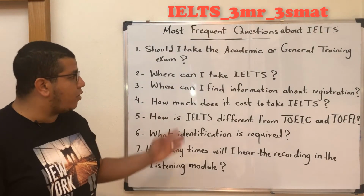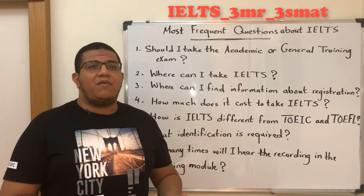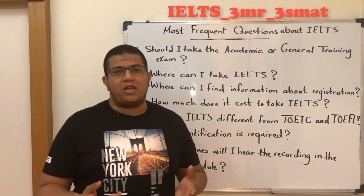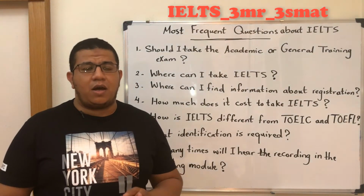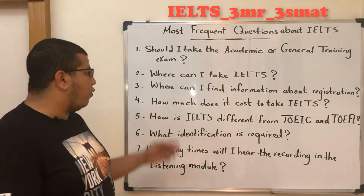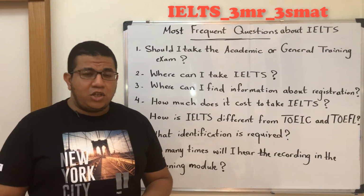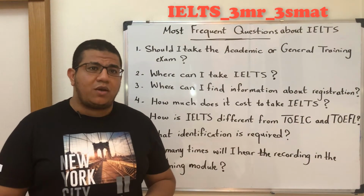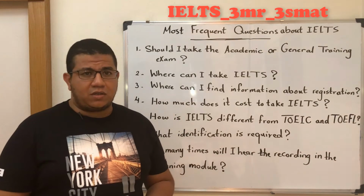The third question, where can I find information about registration? Actually, you can find information about the registration on the official site of IELTS, which is www.ielts.org. The fourth question, how much does it cost to take the IELTS? In Egypt, the IELTS costs 2,600 Egyptian pounds. These are the fees of the test.